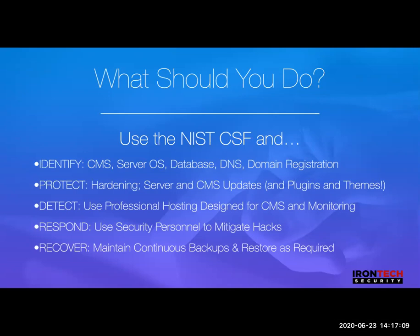The very first thing you do with the cybersecurity framework is identify. So in the case of a website, what CMS am I using? For most of you, it's probably going to be WordPress. What's the server operating system? What's the database? Where's my domain? If I could talk, what would I say? Where is my domain registered? And finally, if you're taking notes, just write this down. I don't expect you to understand it all, but make sure you know who's got control of the DNS and where your domain is registered, okay?